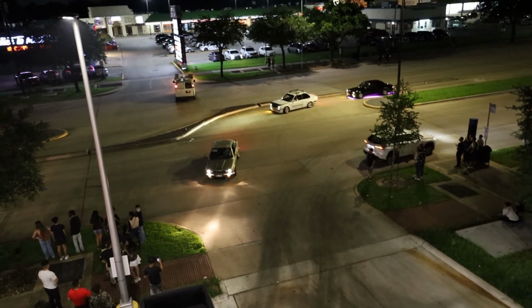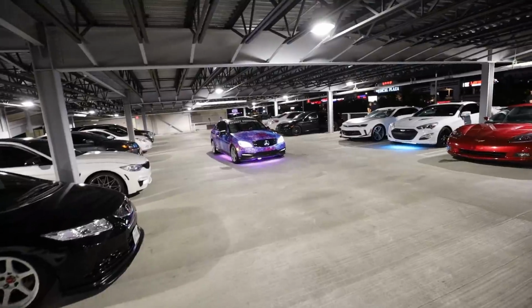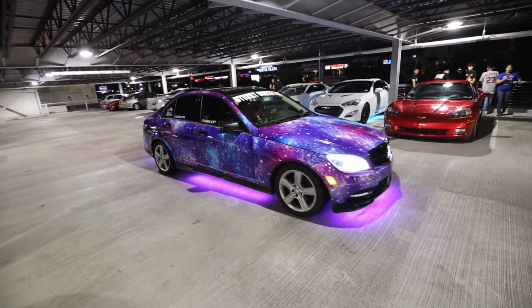I think we're gonna call it a night. Oh my god, got the Galaxy Street Sweeper Mercedes.